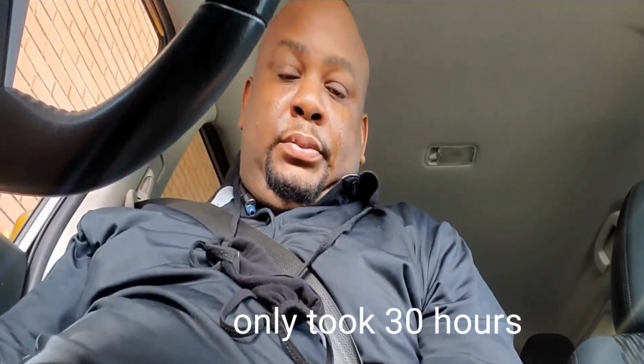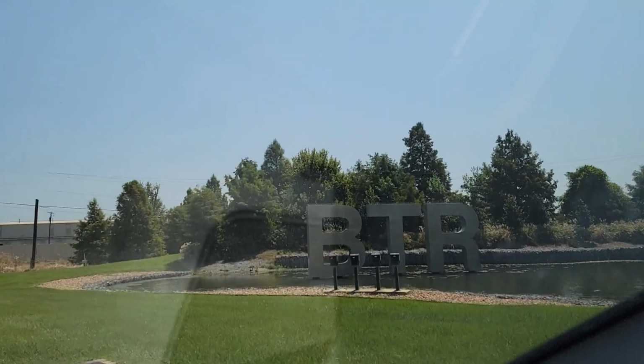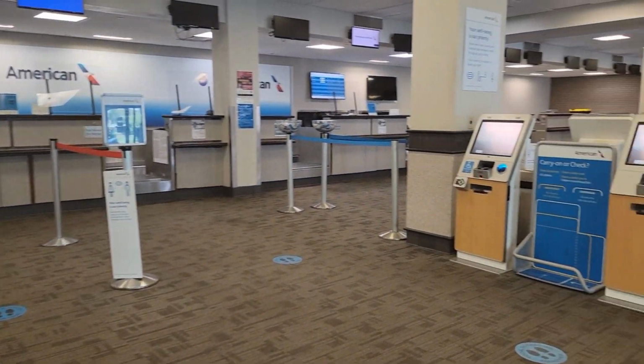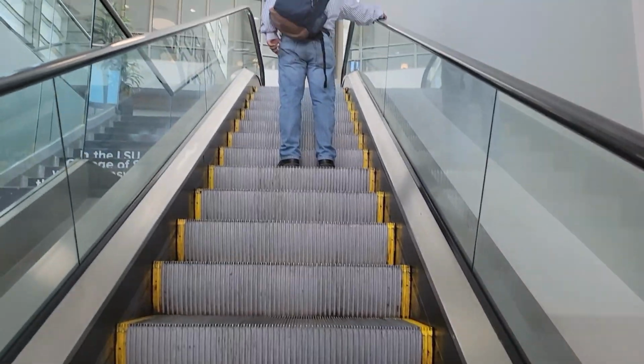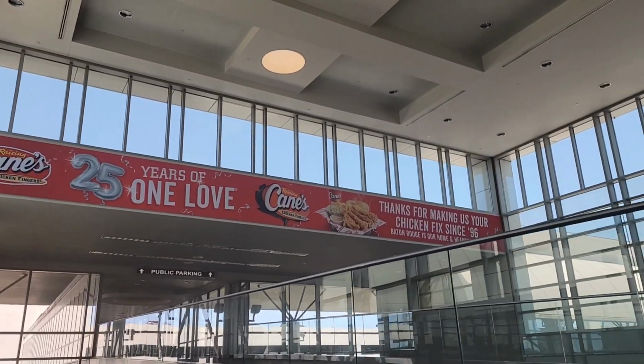So I get my email about 30 hours later, and I am negative, so I am officially going to Iceland. This trip all started off at the small metropolitan airport in Baton Rouge before heading to DFW, and then headed to London, and then headed to Iceland. So it lasted over a day in total. Of course, that's including time changes.